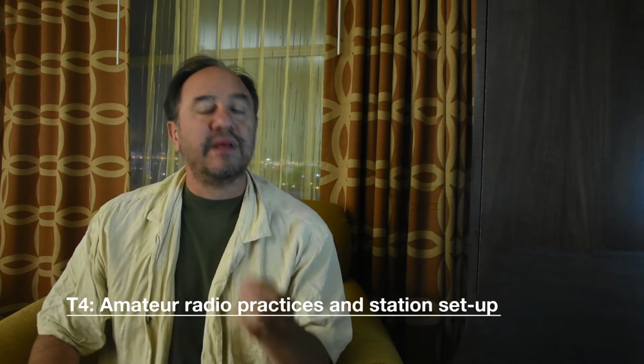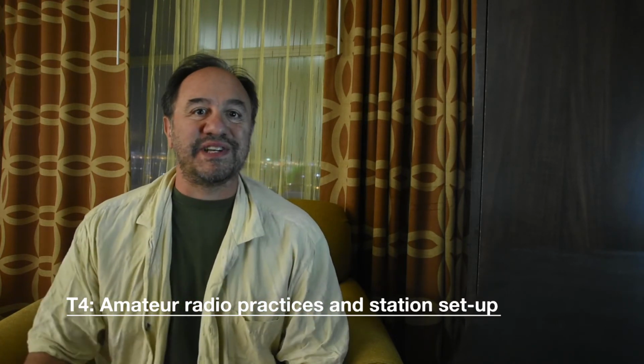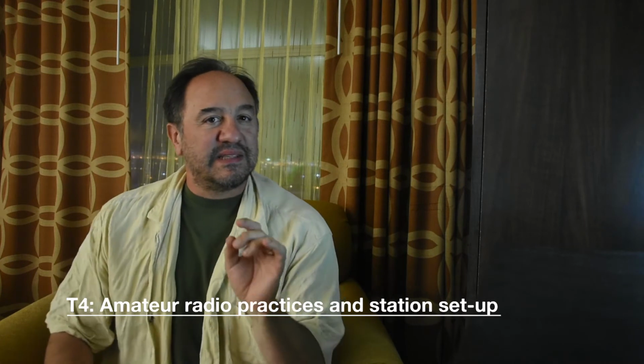Section T4, Practices and Station Setup. There are 2 questions from this section on the test. The exciting thing about this section is learning how to set up your station, both at home and in the field. At home, it's easy. It's a controlled environment. And out in the field, under emergency conditions, knowing what you're going to need for a proper station setup is vital.